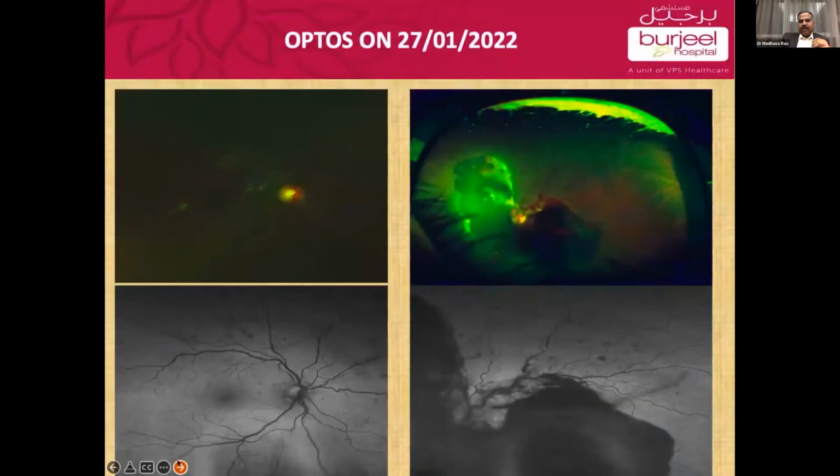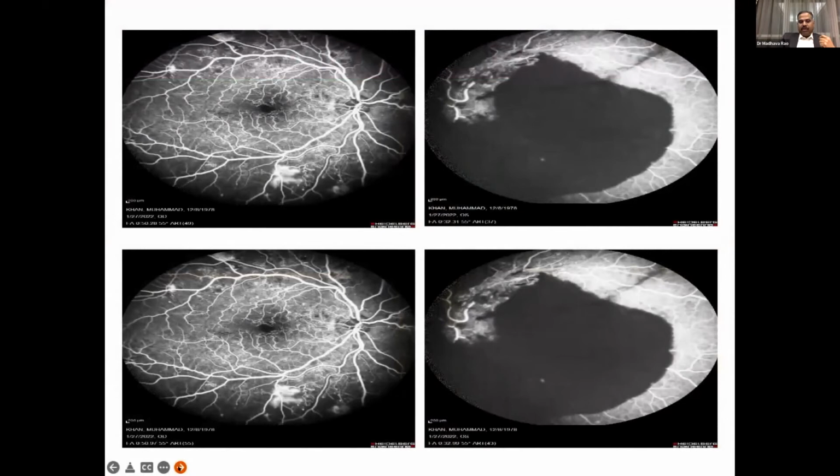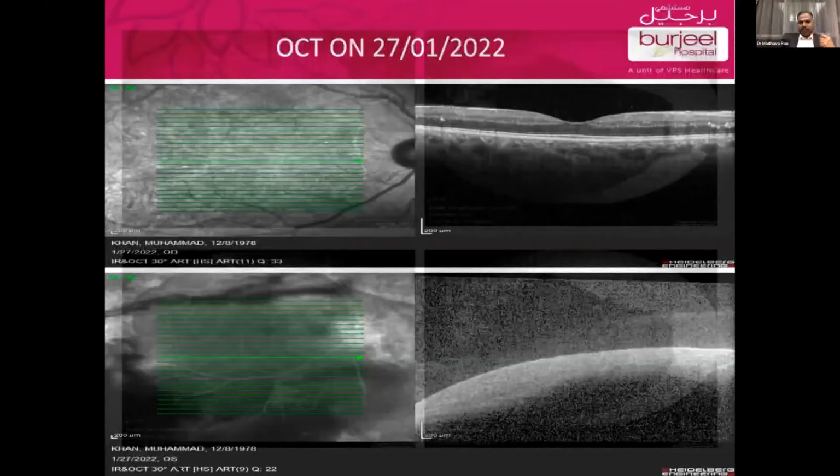You could see leaking microaneurysms, hard exudates in the right eye, and a few probable neovascularizations of the retina in the right eye. Whereas in the left eye, you could see a large subhyaloid pre-macular hemorrhage covering the entire posterior pole and also the nasal retina. He underwent the angiogram. Again, it's a straightforward diagnosis of high-risk proliferative diabetic retinopathy. So we initiated the PRP for him.